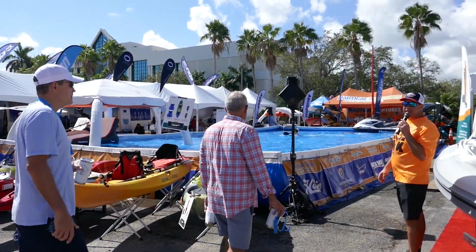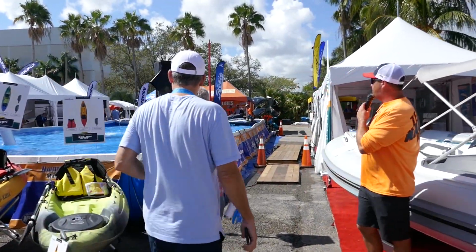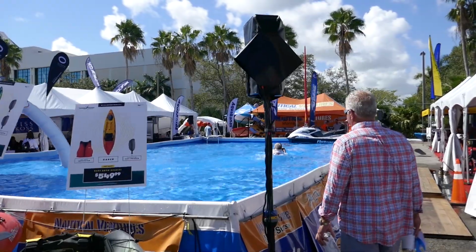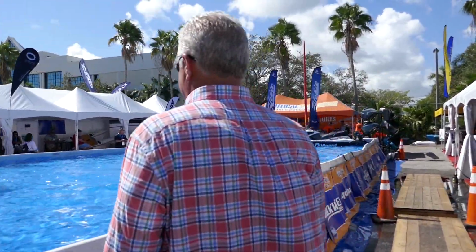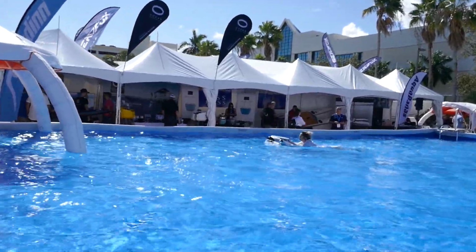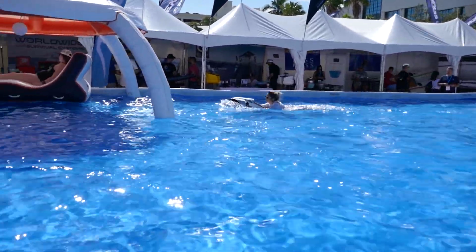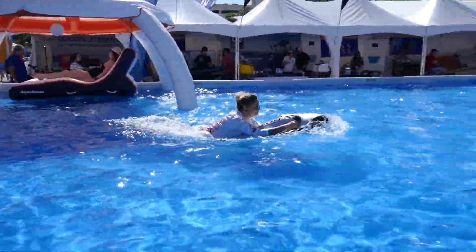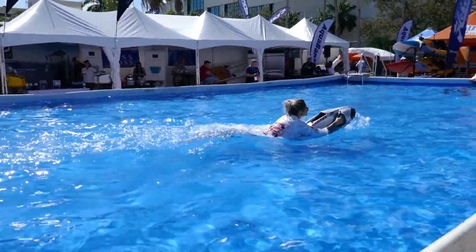Mel in the water on the Sea-Bob. Sea-Bob's the electric water scooter, lithium-ion battery-powered scooter. It's no joke though, it's like a handheld jet ski. The Sea-Bob can pull you at speeds up to 14 miles an hour. You can also dive under the water. If you're wearing scuba gear, you can dive as deep as 140 feet. I don't know why you want to go down that far, but you could.